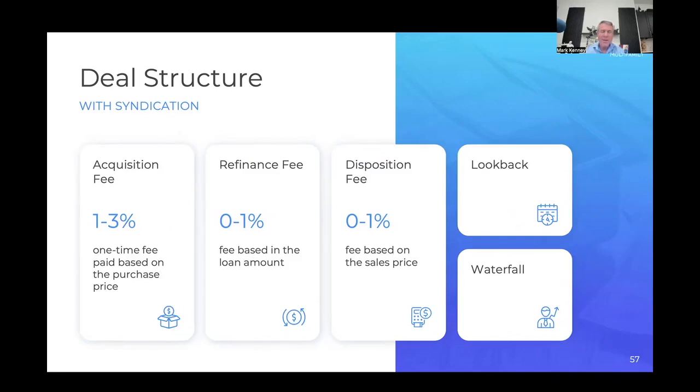Refinance fee, 0 to 1%. Fee based on the loan amount. Disposition fee when you sell it, 0 to 1%. Fee based on the sales price. And some people might say, and in fact, I was just on a call on Tuesday with a guy, and he said, yeah, his investors, if there's a refinance fee, as an example, they're automatically a no as an investor. That's fine. That's their criteria. I think it's a silly statement.